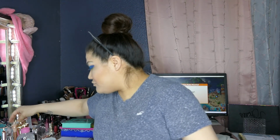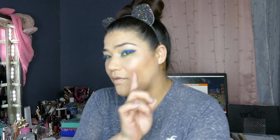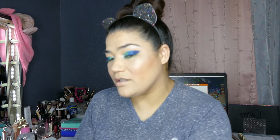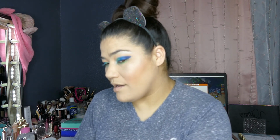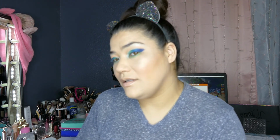So this is my lips. I'm not going to do anything fancy. So I'm just going to go in with Pretzel Trip from JS. So this is the final look. I didn't put mascara because I'm just going to wash this right back off. So what do you guys think? Tell me what you think about that olivey greenish color. I don't know if it's coming out the way it is on my skin in real life, but I'm digging it.